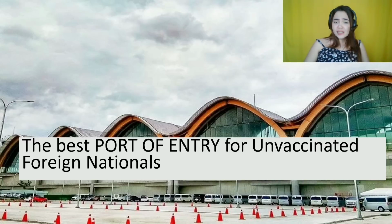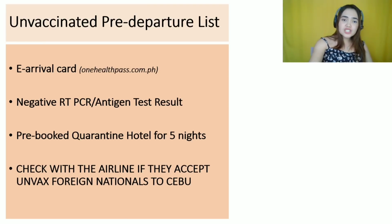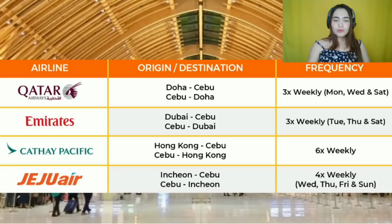Now, Cebu is still the best port of entry for unvaccinated foreign nationals. They do accept unvaccinated foreign nationals there, thanks to Governor Gwen and her executive order. You need the pre-departure list, e-arrival card, negative test result, and a pre-booked quarantine hotel for 5 nights, and check with your airline whether they will accept unvaccinated foreign nationals to Cebu. That's it. So these are the international flight schedules for the month of October in Cebu.